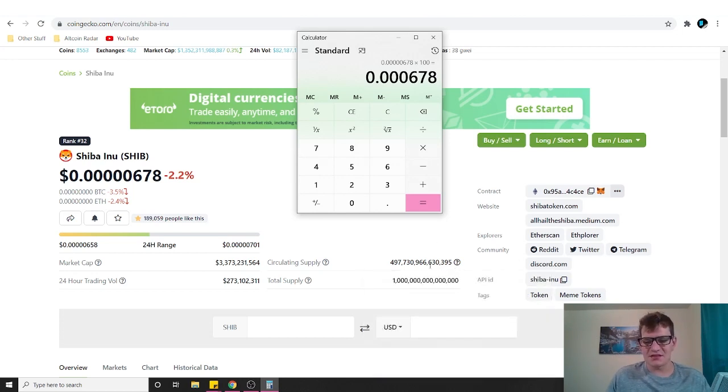Wait, is that billion? Thousand, million, billion, trillion? Oh, no, sorry. It's trillion because the total supply is 1 quadrillion. So I think 1,000, million, billion, trillion, quadrillion. Yeah, it's quadrillion. It's hard to get these huge numbers straight. So, all right, we're going to go with 750 trillion, okay? So we're going to multiply this by 750, followed by, let's see here, 1, 2, 3, 4, 5, 6, 7, 8, 9, 10, 11, 12. It's a lot of zeros. 750 trillion tokens, okay? And that would give us a market cap of roughly $508 billion.